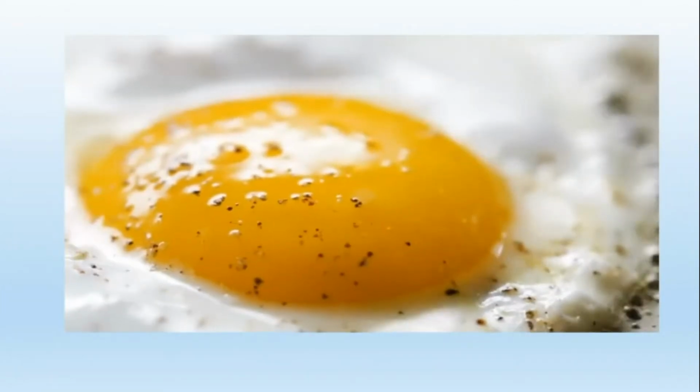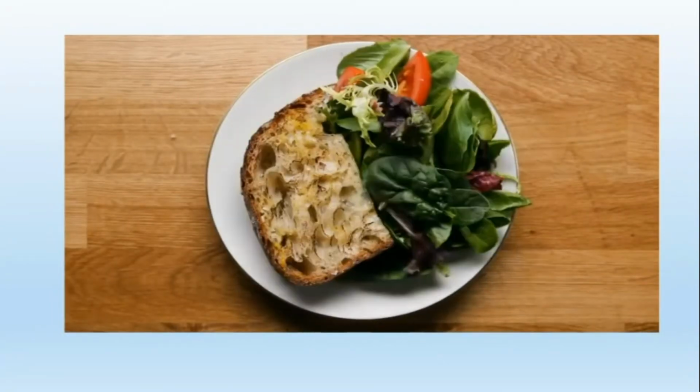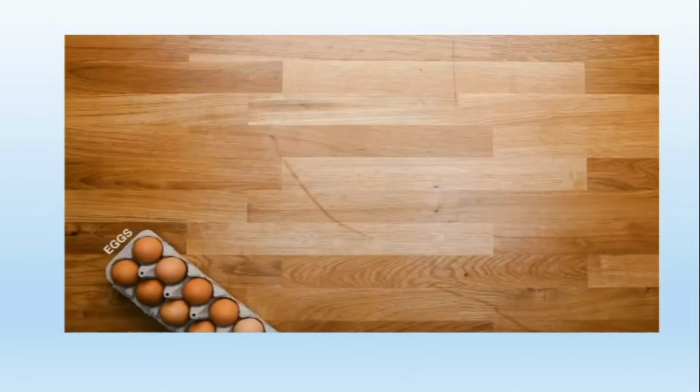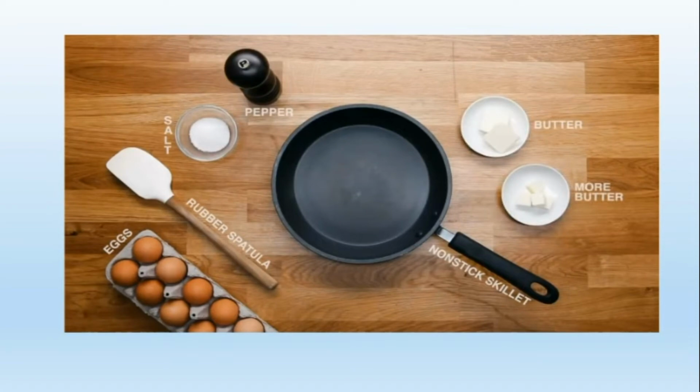Eggs are quick, cheap, and easy, and if you don't have them in your fridge already, you probably should. Here are 5 easy ways to cook eggs perfectly every time. You don't need much for these first 2 preparations. All you need is a good non-stick skillet that doesn't have any scratches on it, a rubber spatula, some salt and pepper, and a good amount of butter.